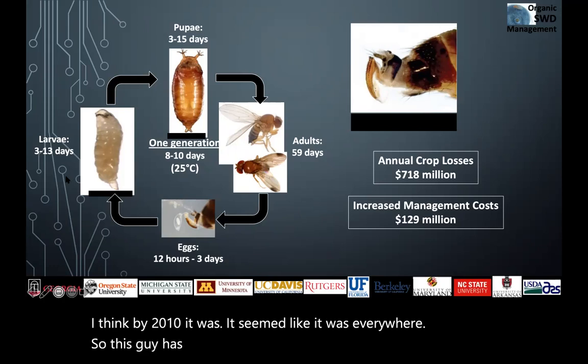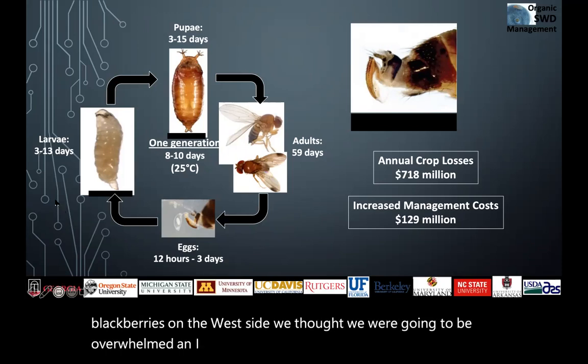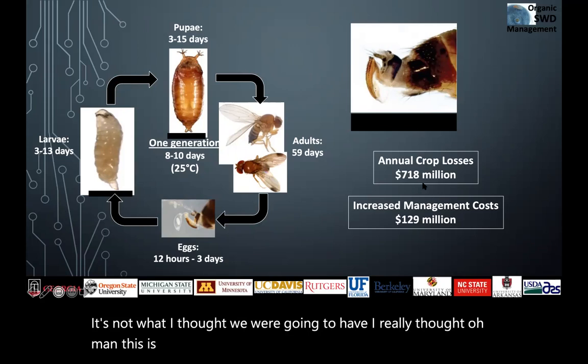Because of our Himalayan blackberries on the west side, we thought we were going to be overwhelmed. I don't think we have been overwhelmed. I think we've had some serious problems with this pest, but it's not what I thought we were going to have. I really thought, oh man, this is bad. But $718 million.